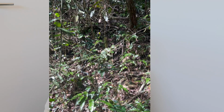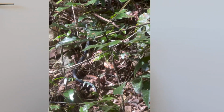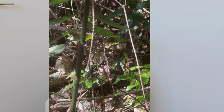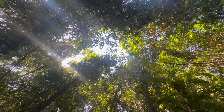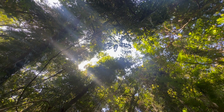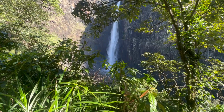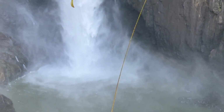We actually saw a snake as well, which was crazy. I was walking along and it scared the life out of me, but luckily it just slithered off. I think I scared it just as much as it scared me. So luckily it was all good. But yeah, I headed down to the bottom, and the roar was just so loud, and it felt like it was raining as well because it was just spraying everywhere.